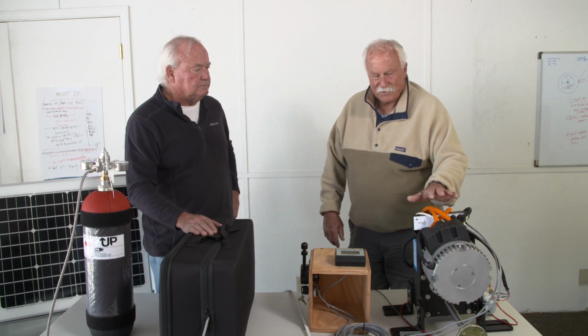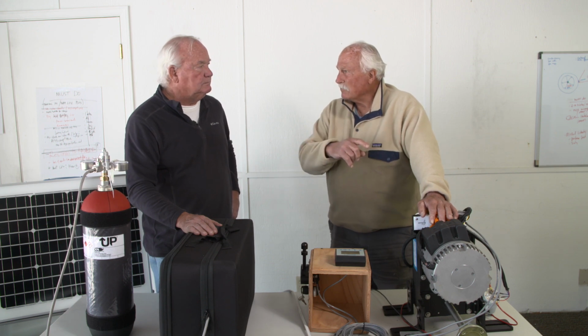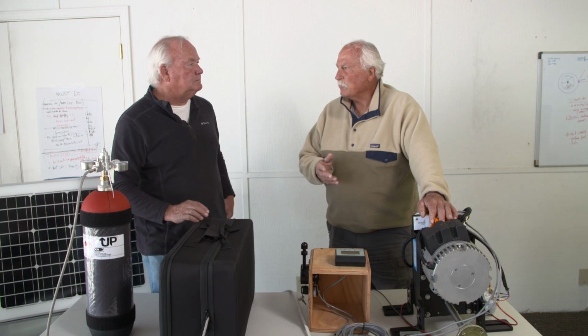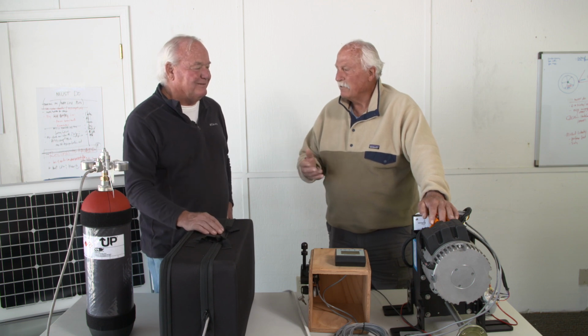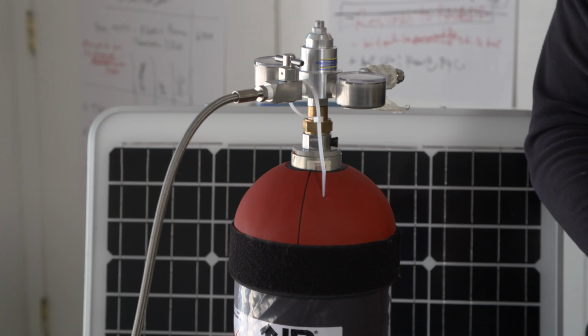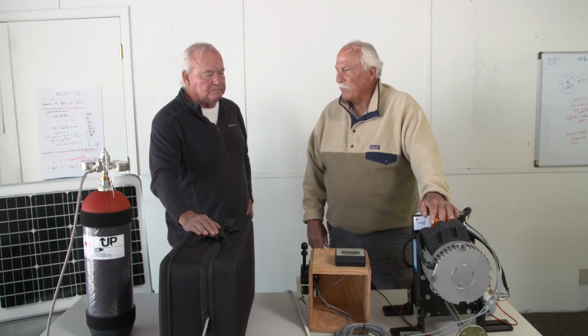It's interesting, with this system, when we get to Hawaii next time, we're going to change the propeller from a folding prop to a fixed prop, and we'll be able to regenerate electricity with the propeller as we're sailing. So it reduces the amount of hydrogen that we're going to be using, and it also reduces the amount of battery power that we'll need.